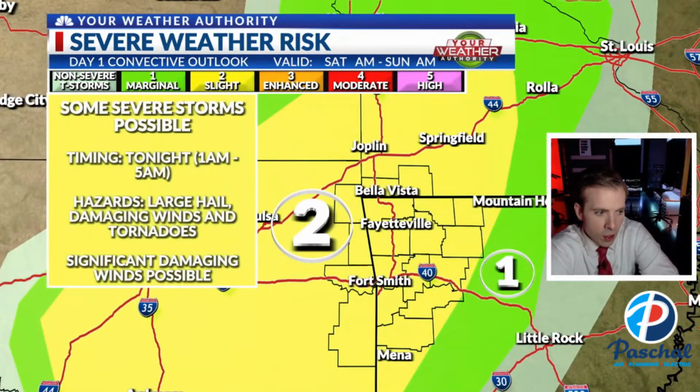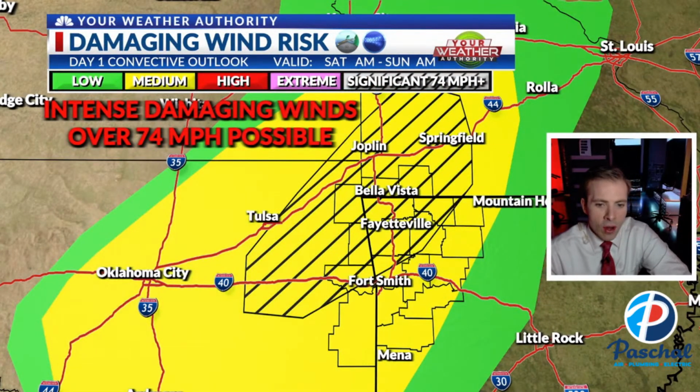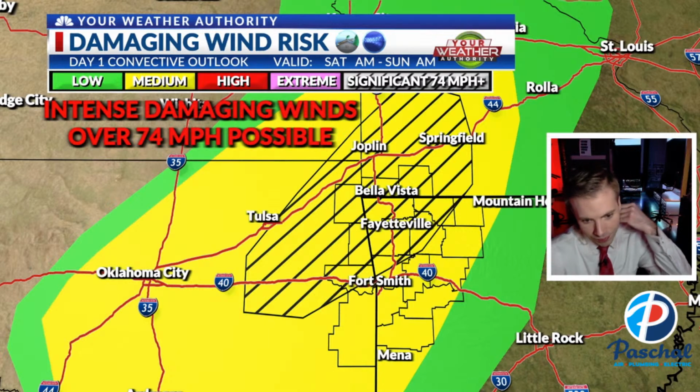A big level 2 slight risk. It does include the whole forecast area. And so 2 out of 5, 1 a.m. to 5 a.m. That is the time frame that we're looking at. 1 a.m. the very earliest, and 5 a.m. the very latest. But here is the hatched area for the significant damaging winds.